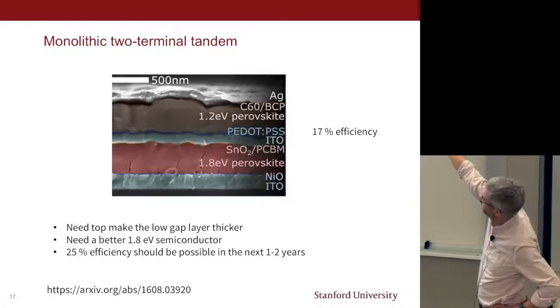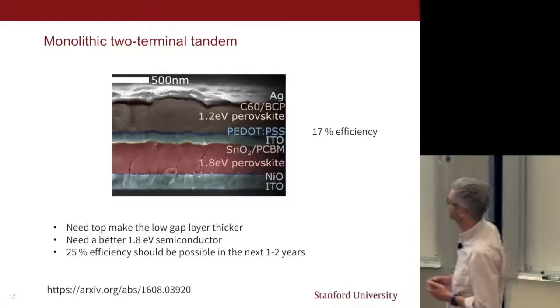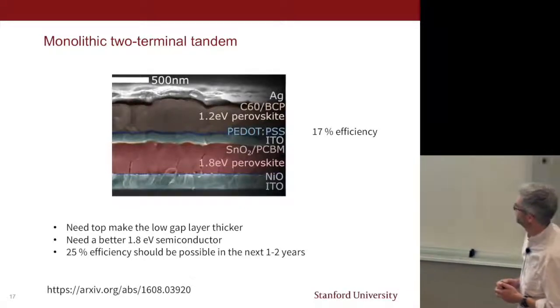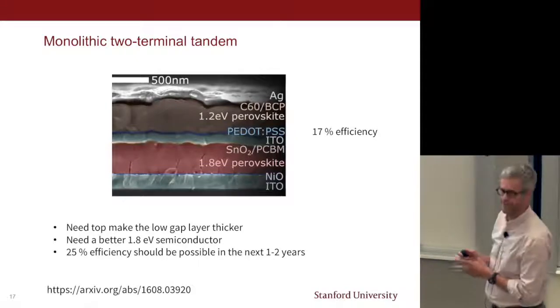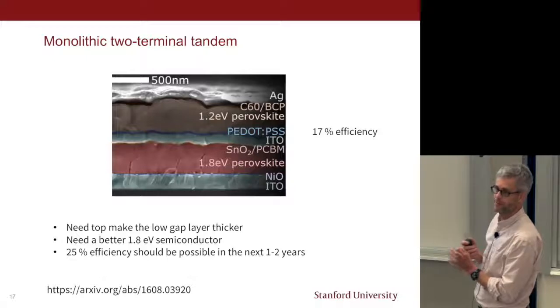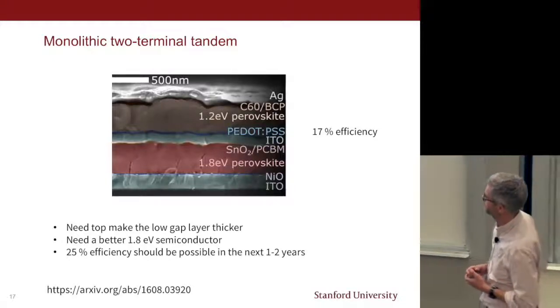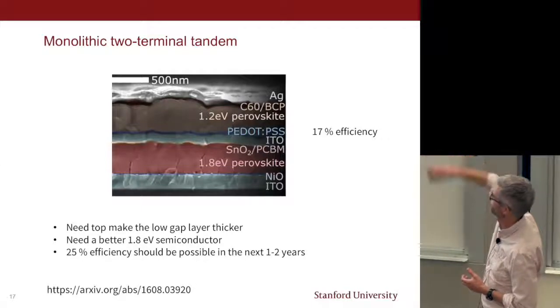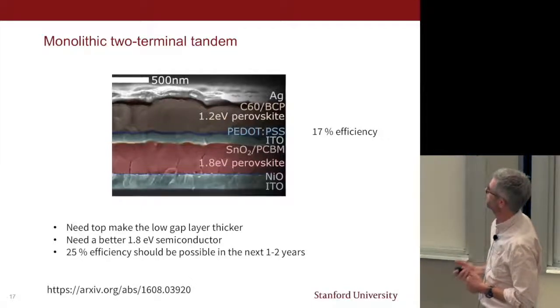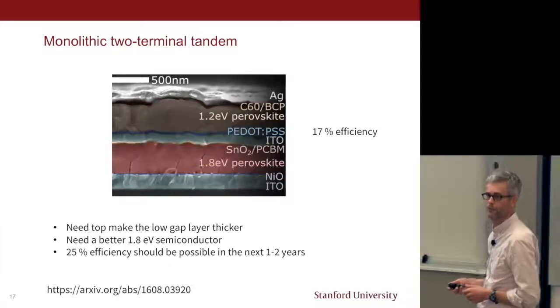You have to get the band gaps just right because you need the same current in both solar cells. If one puts out less current than the other, it pulls the stack down. So we see some indicators that are a little too complicated to get into right now, that it's a very good material with huge potential. And so we think we're going to clear 25% soon in an all perovskite structure, meaning we can print the whole thing on plastic and have it be flexible.